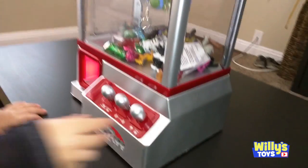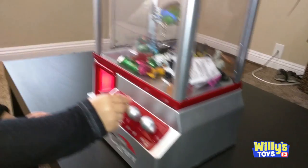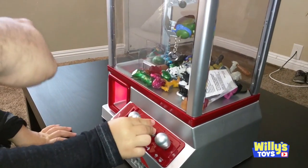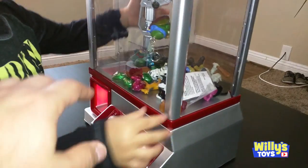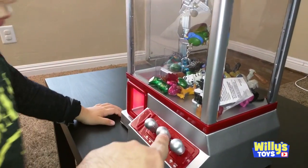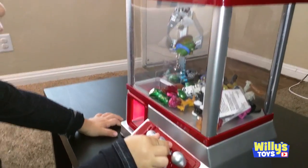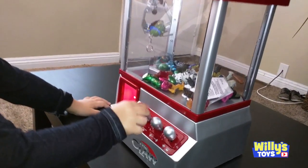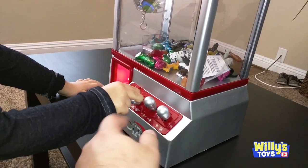Bring it over there. This one. To the left. No, this one. Move it that way. No, no, not that. The whole thing. Just this one. Push it that way. This one goes down. This one.